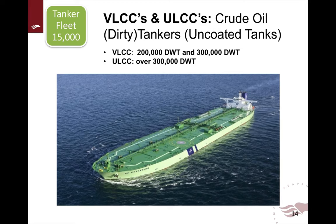VLCCs and ULCCs. The tanker category name Very Large Crude Carrier, VLCC, applies to crude oil tankers of between 200,000 to 300,000 tons deadweight. Tankers in excess of 300,000 tons deadweight are referred to as ultra-large crude carriers, ULCCs. VLCCs and ULCCs provide the optimum economies of scale with respect to the long-distance transport of crude oil.